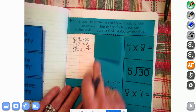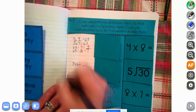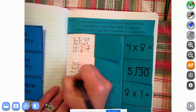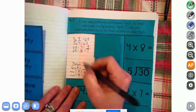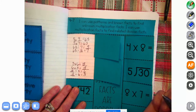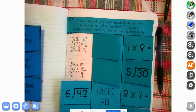We're going to go ahead and do 3 times 6 to start out our fact family equals something. And 6 times 3 equals something. And that something divided by 3 equals 6. And that something divided by 6 equals 3. So if I skip count by 6 3 times, 6 plus 6 is 12, plus 1 more 6 is 18. So we have 18. 3 times 6 is 18, 6 times 3 is 18. 18 divided by 3 is 6. 18 divided by 6 is 3. Okay.